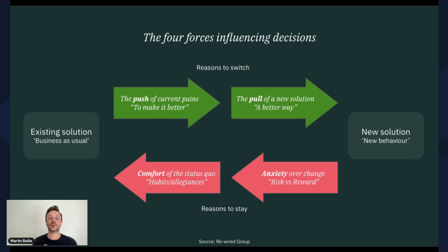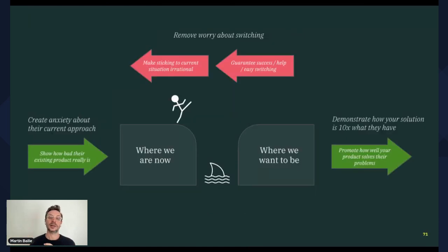So let's go back to these four forces. If someone's going from the business as usual, one side of that little chasm, to a new solution, new behavior, new outcome, there's lots of things that they're going to be motivated to get to the other side. But there's going to be lots of anxieties around getting there. And you can see quite clearly, I hope, that that's all in the how space. So what you want to do is to motivate people into the market. You're going to say, hey, your current approach is really bad. It's got all these problems. Oh, blimey, okay, maybe I should think about getting to the market. You're going to sell on the right-hand side here, you're going to sell what's possible.